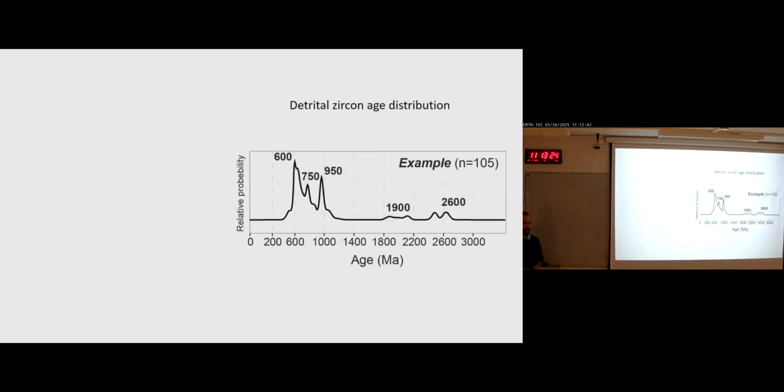The relative probability diagram shows the detrital zircon age distribution and reveals the prominent zircon age populations in the sediment. Here, for instance, Neoproterozoic zircons predominate, forming 3 zircon age modes at 600, 750, and 950 million years. 600 million year zircons form the most prominent population and are the most abundant in this sediment. Other zircons, as old as 2.6 billion years, are found in smaller quantities in this sediment, forming 2 smaller age populations.